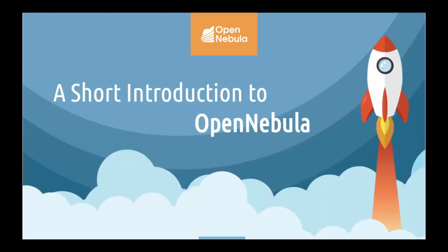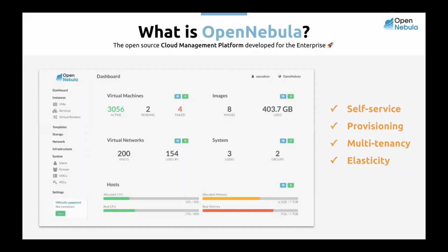So I'm going to give a short intro to OpenNebula. For those of you who may not know or are just getting introduced to OpenNebula, OpenNebula is a simple, feature-rich, flexible solution that's used to build and manage enterprise clouds. That combine existing virtualization technologies with advanced features for multi-tenancy, automatic provisioning, and elasticity to allow you to offer on-demand virtualized services and applications. So it's an open source solution. This here is just a quick look at the dashboard, the Sunstone interface that users, admins, and architects have access to.